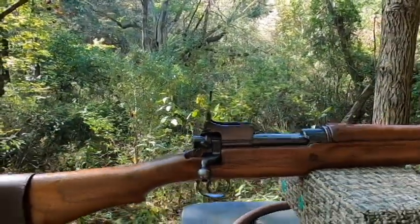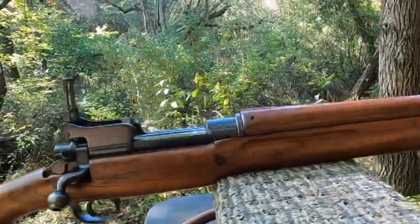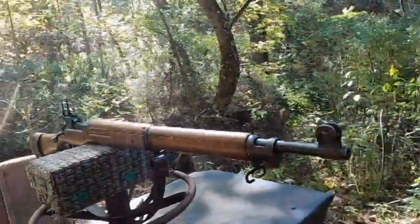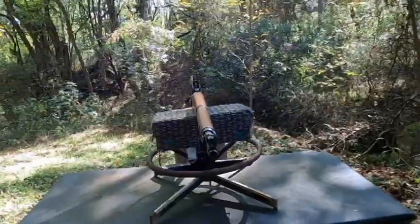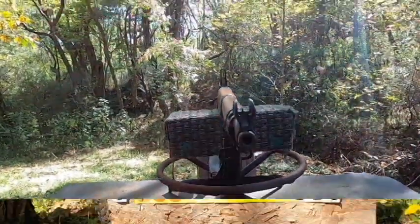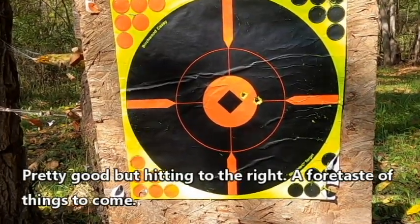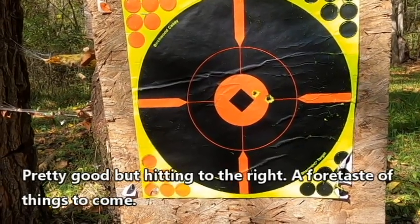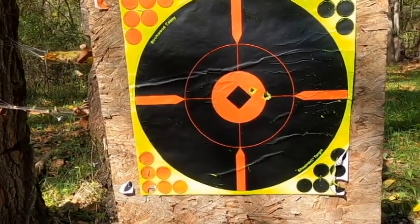So we'll take this beautiful rifle out on the range and see what it can do. And remember, this is an all original, unmolested Winchester Pattern 14 made in June of 1916. Well, I didn't show this, but I just fired two rounds out of that rifle at 100 yards just to see where I was with regards to my sight picture. And you can see that a rifle made in 1916 does okay.